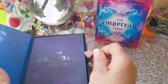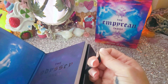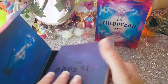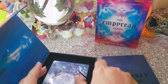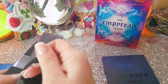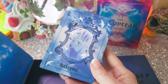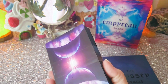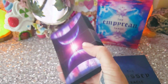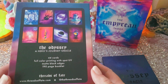So let's look at the Odyssey Oracle. It's a beautiful book in here. And as usual, the book is a little bit bigger and the cards a little bit smaller, which is a good thing. The cards have this lovely black edging, and look at that backing. Isn't that amazing? So that's really cool. Let's look a little bit at the back of the box.